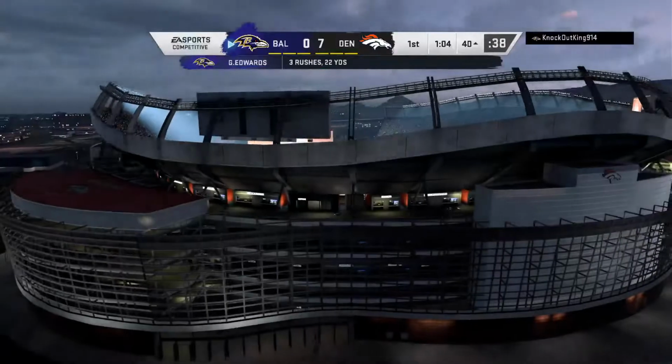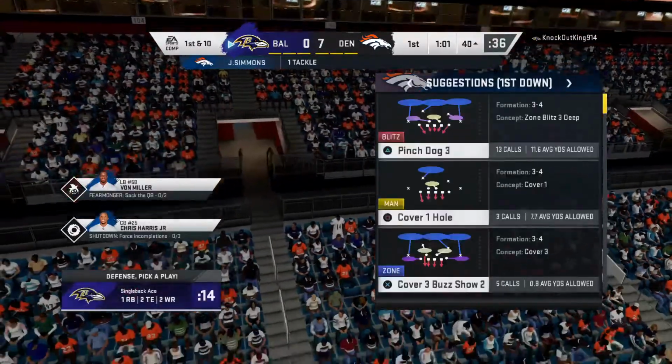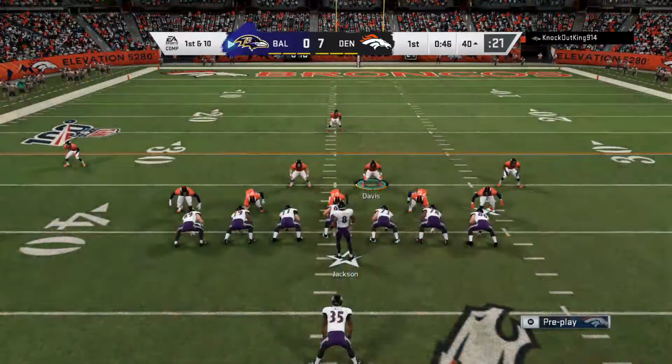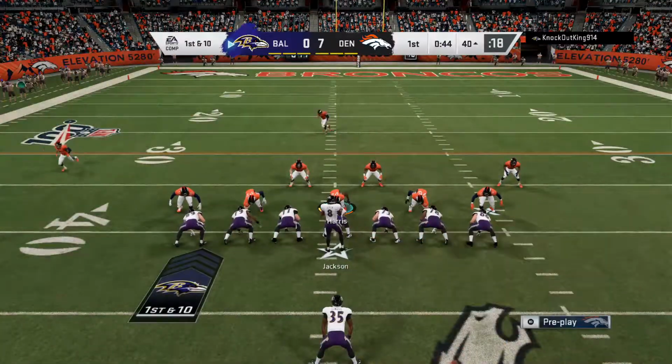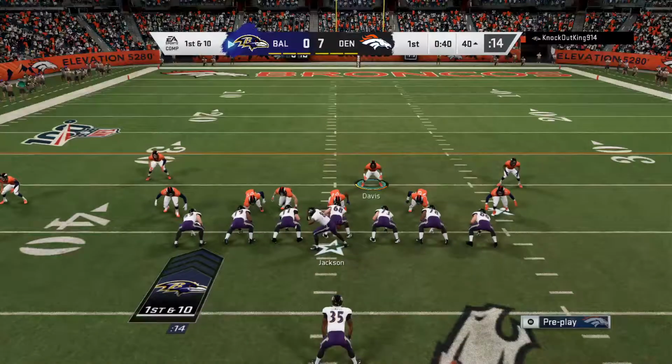So they've got a nice drive going now. They're in good shape. What's interesting to me is they're also in that spot of the field where you would take a shot. Do you change that up just because you're down a touchdown? So a 1st and 10 now in Denver territory, right at the 40.